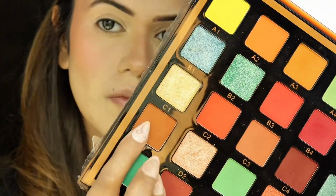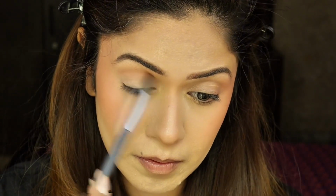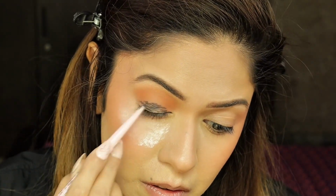No fading, no patchiness. Start with a neutral brown in the crease. This helps everything blend smoothly. Use windshield wiper motions to keep it soft and diffused. Now apply black pencil on your eyelid for a nice base. And now blend it well with the help of a brush.